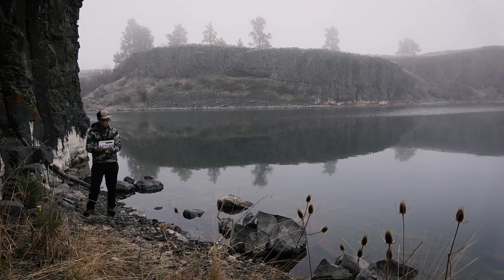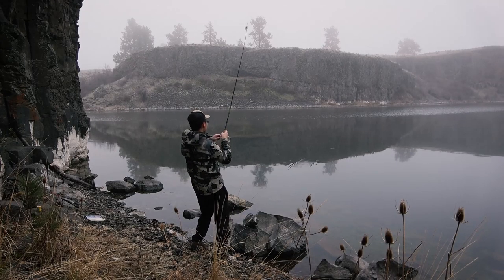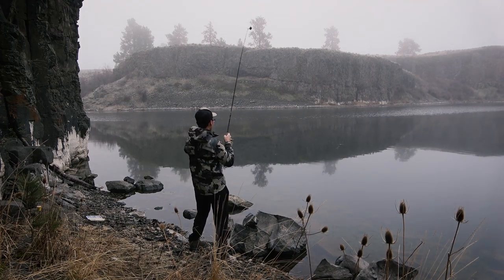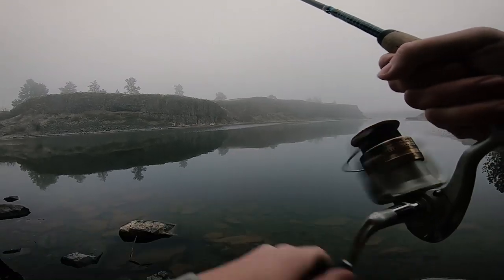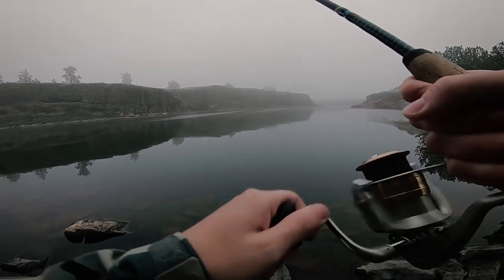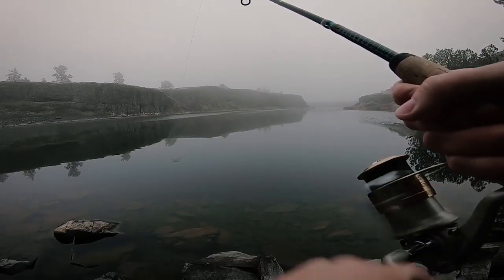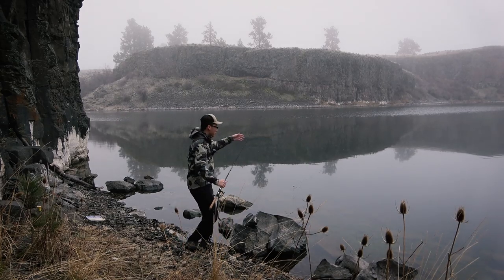So, ooh, fish on. Ooh, I got a fish, Tubby. Oh, I think he came off. Oh, yeah. Hey, at least we got a bite.